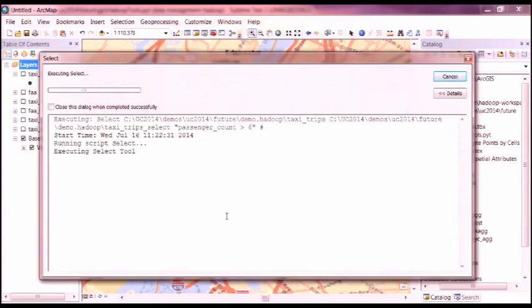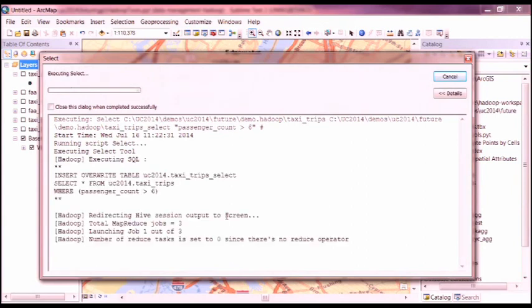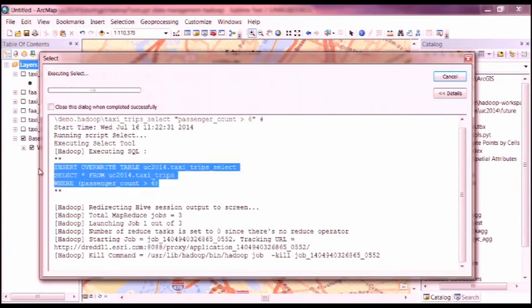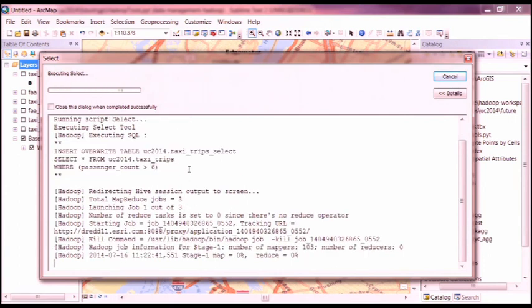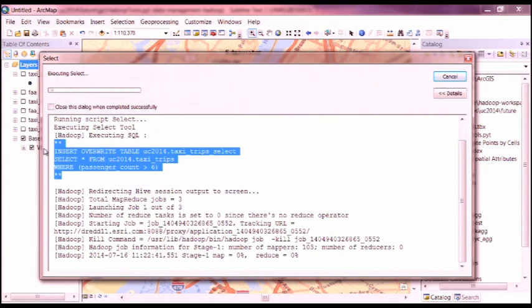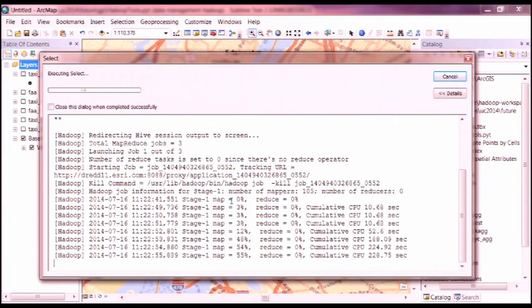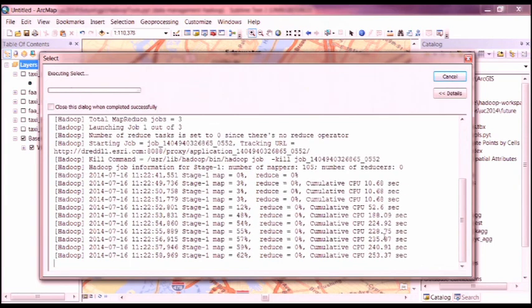And this is running a Hive query, and this is actually split up into multiple MapReduce jobs. It should take about 2 minutes. You can see here the query that we generated: passenger count greater than 6. We get back maybe 6 features. Very, very big minivans. Figure out which cabs are carrying people in the trunk.